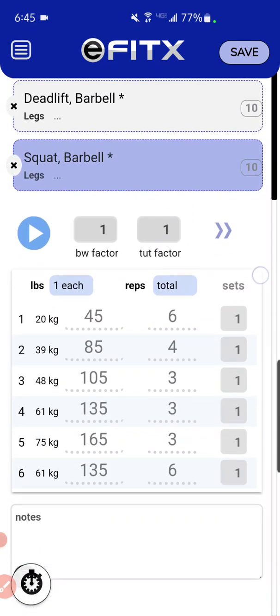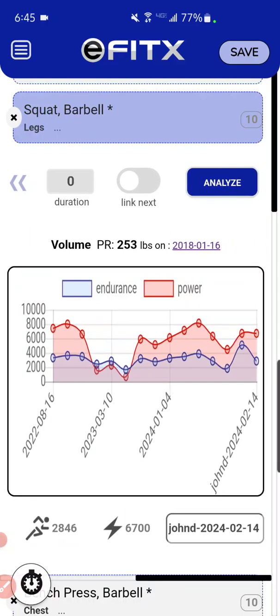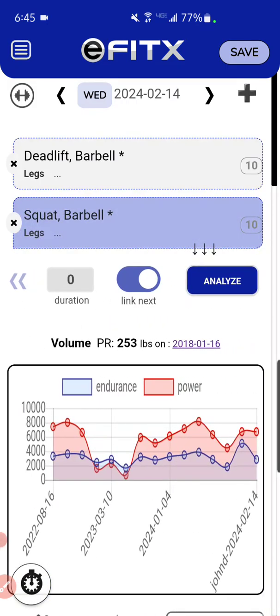Another improvement you may notice is if you go into one of these exercises, you get your daily volume. You get this button where you could link the following exercise to this exercise. So let's go ahead and press save. And if you notice, squat barbell is now linked to bench press. That means you're going to perform both these exercises in a superset. Of course, we don't want to do that, and that would be too difficult to do a squat barbell and bench press. So we could always change that.